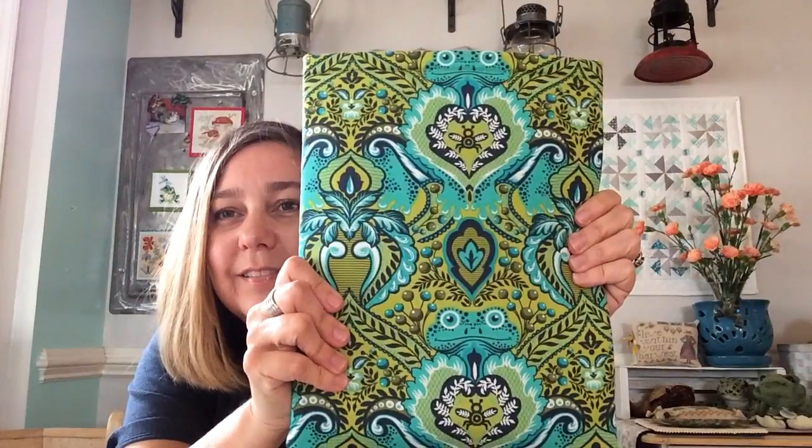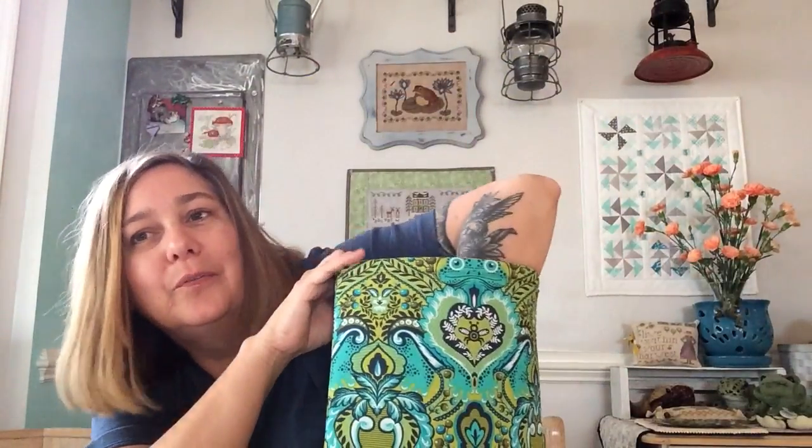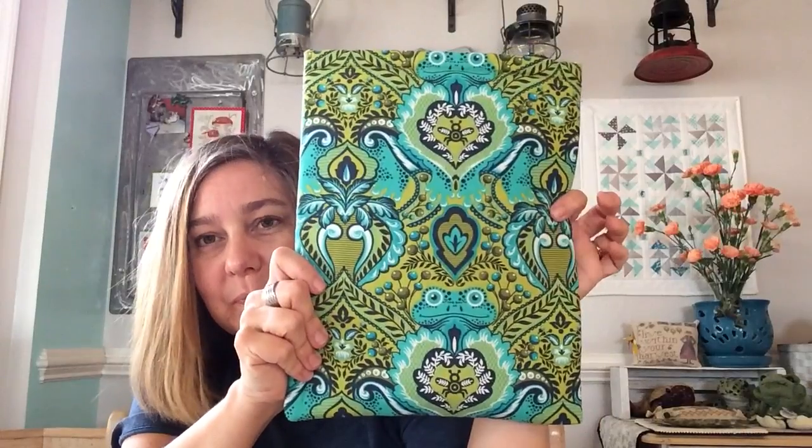I love it. Once I finish my book, I'm gonna probably put a cross stitch pattern in there, because for Mania, I don't have enough bags, so I could use this one. It's so well made too. It's amazing. And that's Tula Pink fabric. I think it's called Frog Prints.